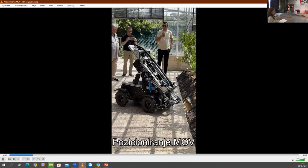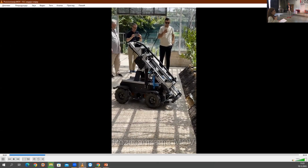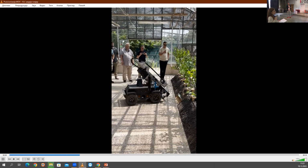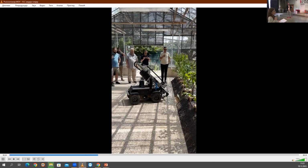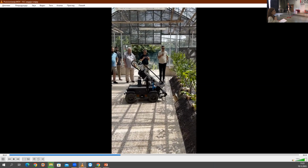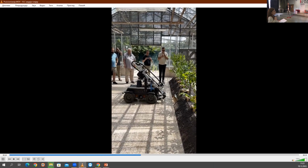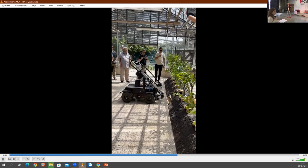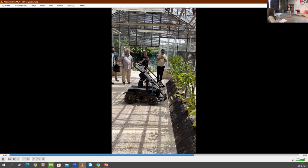So this is the robot, this is how it's positioning. Nobody's using the steering wheel, nobody's using a joystick. The robot is actually detecting the plants. It's positioning itself perpendicular to this ridge, and then it's extracting the soil. But this lasts for 15 minutes, and I've got only maybe a minute or two more, so I won't bother you more with this.